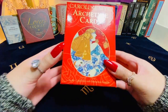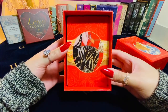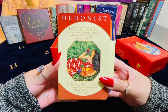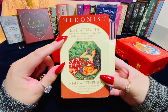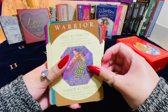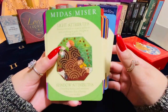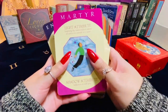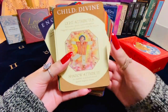This one has 80 cards. A lot of information for you. The backs are like that. And then the cards themselves, so you have Hedonist, and then you have the light attributes and the shadow one. So things that are good, things that you can appreciate, that can help you, and things that you should beware of. Okay, so we have Warrior as well, Teacher, different colors for each. Virgin, Midas, Miser, Messiah, Priest, so really anything goes. A lot of personalities, a lot of things that can help you.